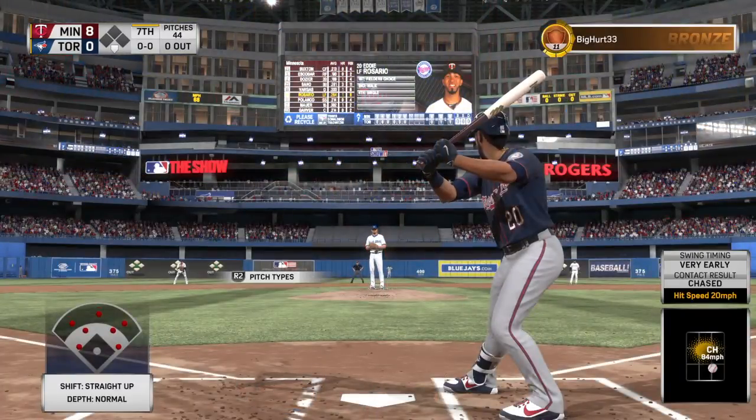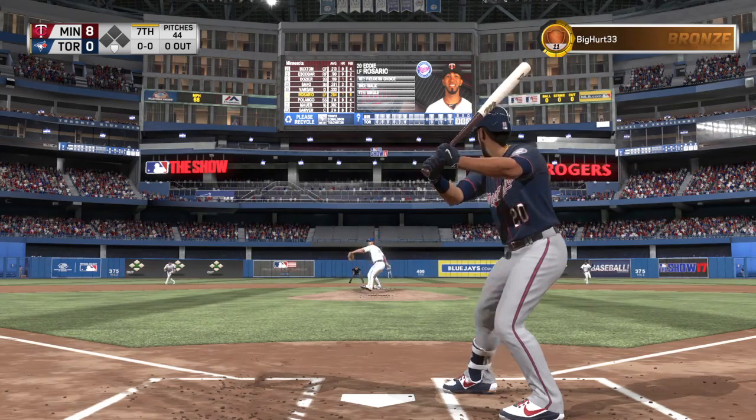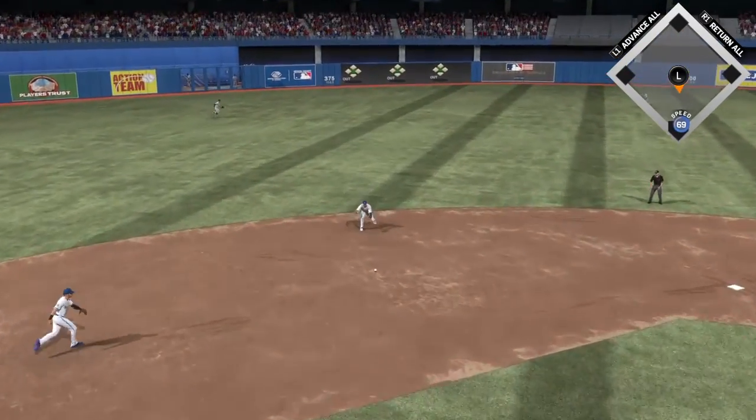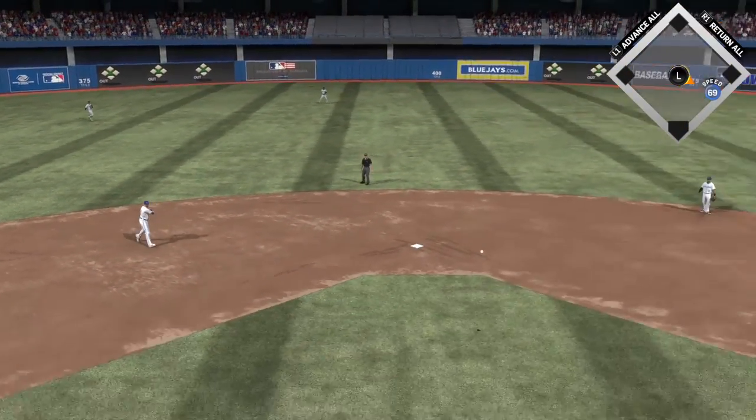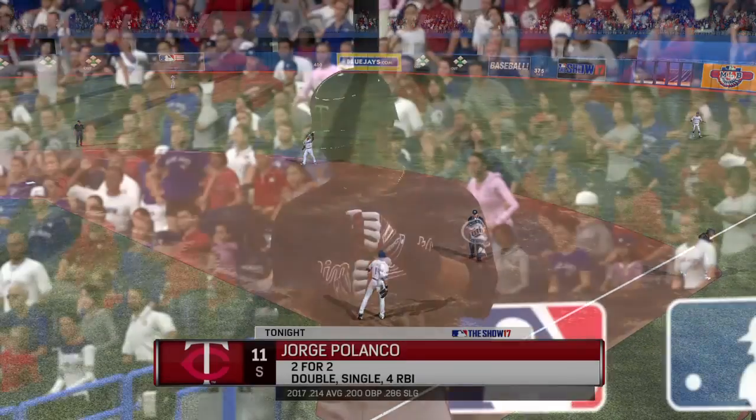Ready once again, Eddie Rosario. He'll lead it off here as we begin inning number 7. Eddie Rosario. Short, hit hard. And the throw to first is in time, so the leadoff man is gone here to start inning number 7.